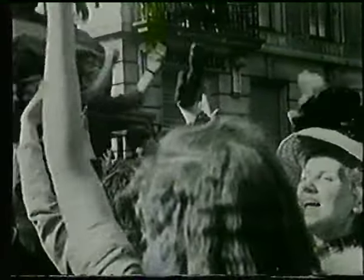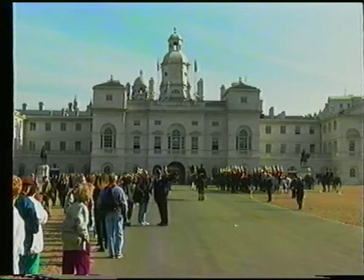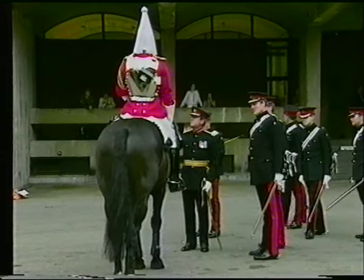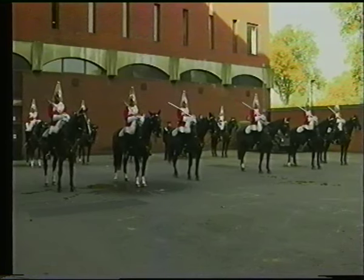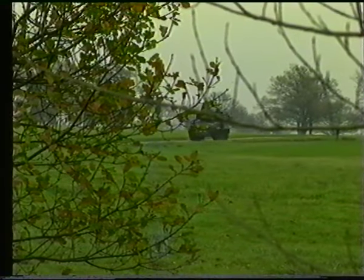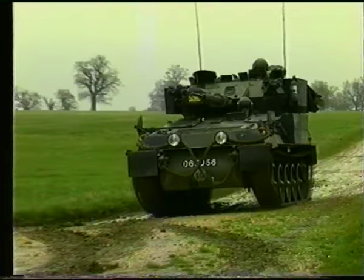Since the Second World War, the Household Cavalry has had many roles as part of NATO, in heavy tanks, peacekeeping with the United Nations, in addition to ceremonial duties. But whilst the mounted part of the regiment is based at Hyde Park Barracks in London, the service regiment, with its armoured vehicles, is at Windsor. Here, the regiment is back in the reconnaissance role the Household Cavalry did so well during the last World War.